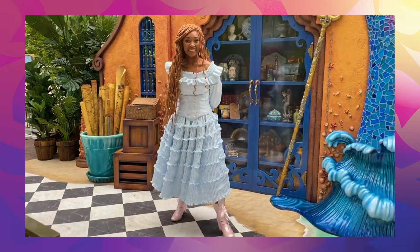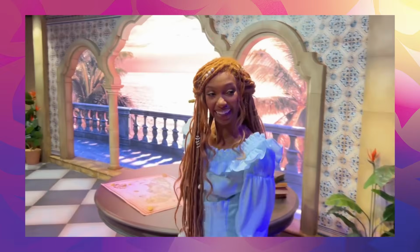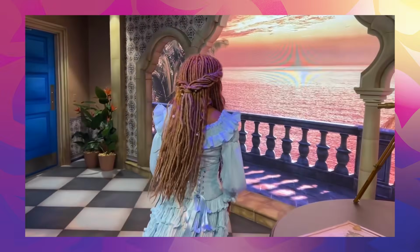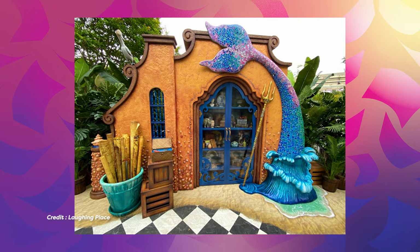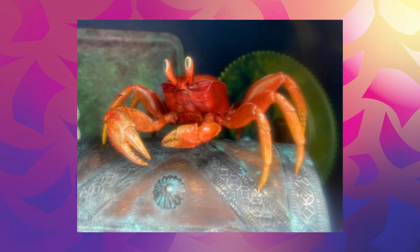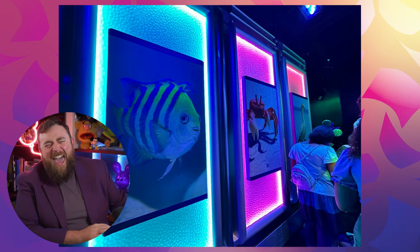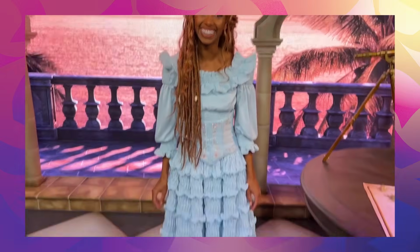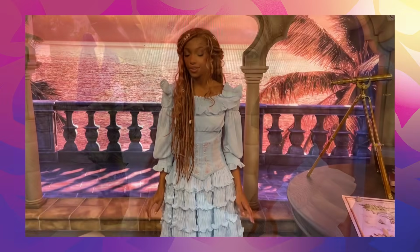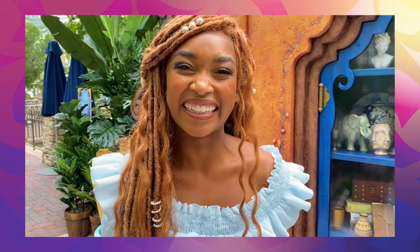I literally love the set dressings for both of the locations. Disney World has this big, beautiful movie screen sunset thing. Of course, it's Hollywood Studios, right? But over at Disneyland, they have this gorgeous cabinet full of curiosities, including a lot of sea life friends. Disneyland gets the sea life friends, Hollywood Studios just gets photos of them. But honestly, both locations are so different, but so beautiful. This whole experience, live action Ariel, was a total win for me in the parks.